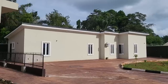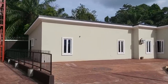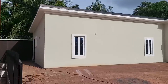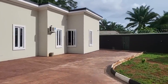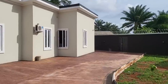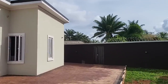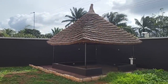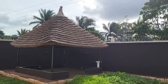Exactly. Okay, now, first of all, this house doesn't have a gatehouse, but it has a BQ. Yes. That is very large, and how many rooms? There are 3 rooms at the BQ, and it also has a mini flat alongside it, and some separate toilets. Okay. So this entire structure is sitting on how many plots of land? Well, we will call it 2 plots of land.